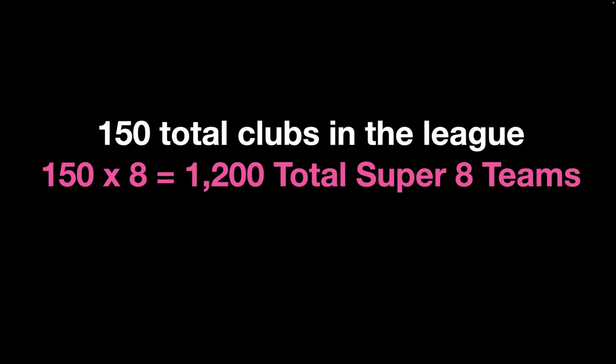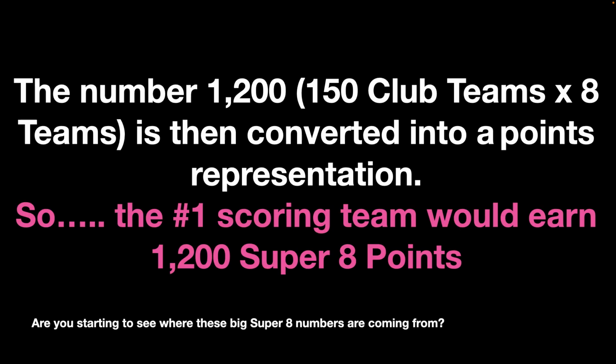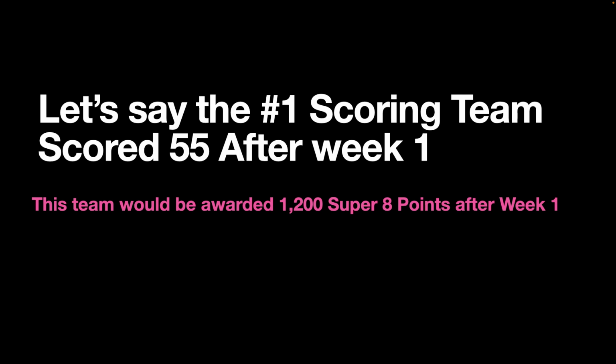What we really need to know is the total number of clubs in the league. So let's say we have 150 clubs. We would then multiply that number by 8 to get 1,200 total Super 8 teams. This is where the magic happens with those big numbers. So that number, 1,200, is then converted into a points representation. The number 1 scoring team on any given week would earn 1,200 Super 8 points. Let's say the number 1 scoring team scored 55 after week 1.